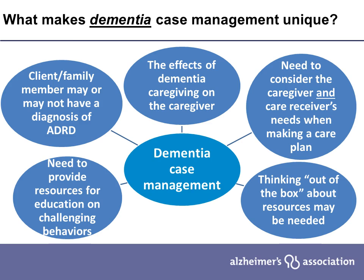So Alzheimer's and dementia case management has complexities built into it that set it apart from other diseases that might be involved in our cases. So what makes it unique? First of all, the client or the family member may or may not have a diagnosis of Alzheimer's. Lots of people either don't realize that anything is wrong, or even if they do, they might not have received a diagnosis yet. So you might be going into a situation where the dementia hasn't been identified yet. And hopefully going through this section, we'll talk about some things that might be red flags and might be things that make you think that dementia might be affecting the person.